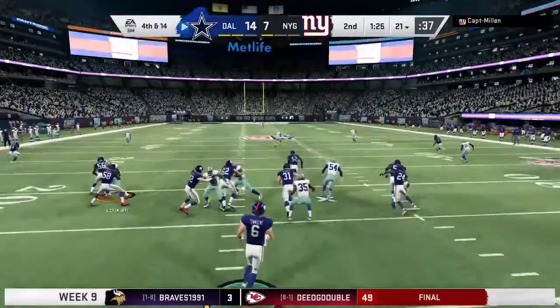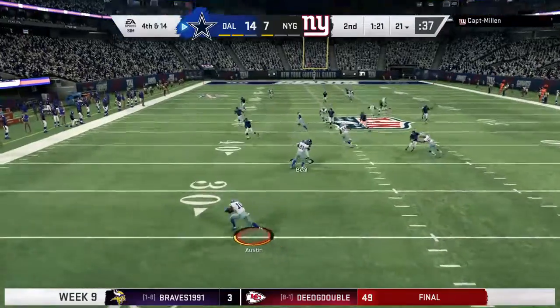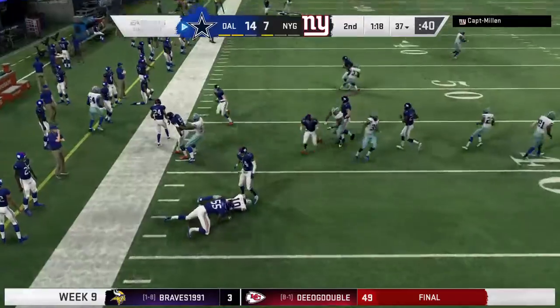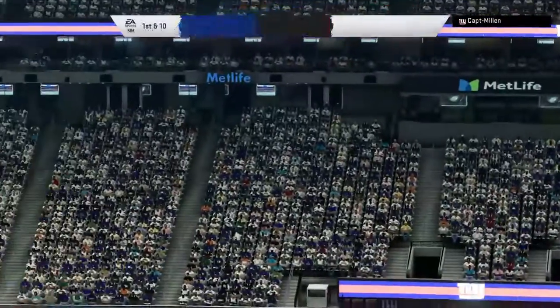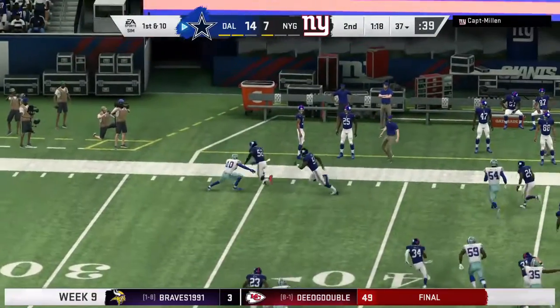So on 4th down, here's Johnny Townsend to punt it. Back deep for the Cowboys, Tavon Austin. Pulled in at the 24. A good return there, call it 13 yards. And the Cowboys will take over the football with a 1st and 10.